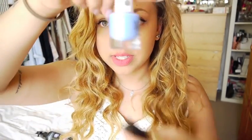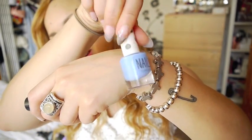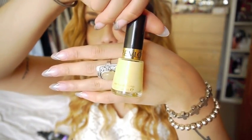I love this colour. This is Topshop Celestial, which is like a crayon blue, I explain it as. I love that. That would probably look really nice on your toes as well. And then a yellow colour that I really like. I've talked about this before as well, but Revlon in Sunshine Sparkle, or just any pastel colours basically. But these are just ones that I happen to really like.